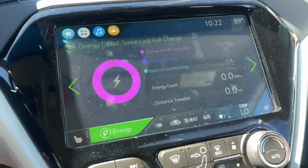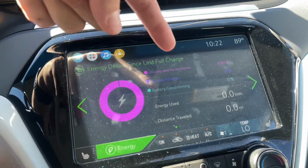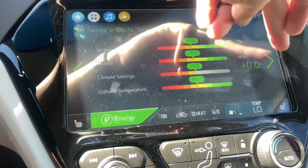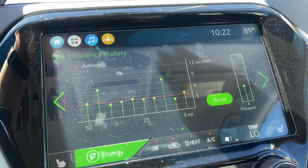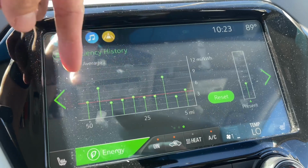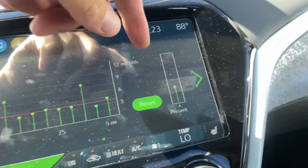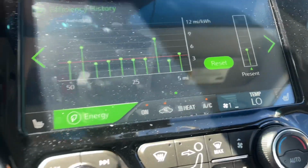Forgive the dust. We live in California. You can see that everything's reset as far as energy used. Range impacts are cleared out. Here's my efficiency history in case you're wondering. Over the last 50 miles, that and that are downhill drives, so I wouldn't worry about that. That is probably closer to it, just around 3.9.